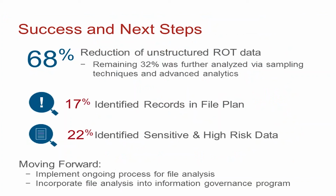So that's very much that must-delete bucket. About 32%, that was actually what they were able to get to first. There was about 32% then that fell into the, hey, we need to analyze this further, or this is where we don't have enough information.